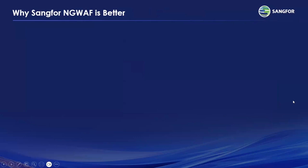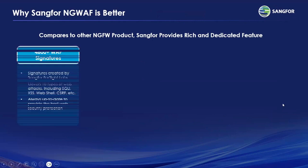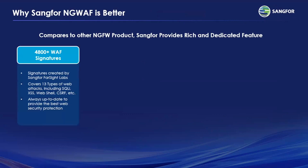So why is this Sangfor next-generation WAF better than the others? It offers a comprehensive and dedicated approach to web application security compared to firewall products from other vendors. It includes over 4,800 WAF signatures created by Sangfor Foresight Lab, covering 13 types of web attacks, including SQL injection, XSS, web shell, CSRF, and more. These signatures are always up to date to provide the best possible web protection.